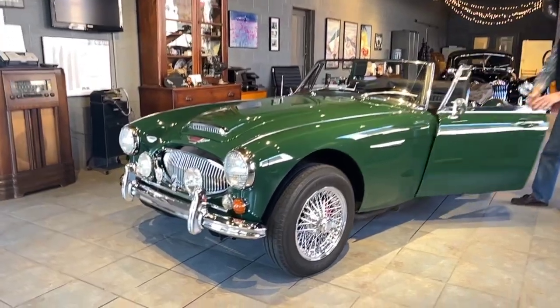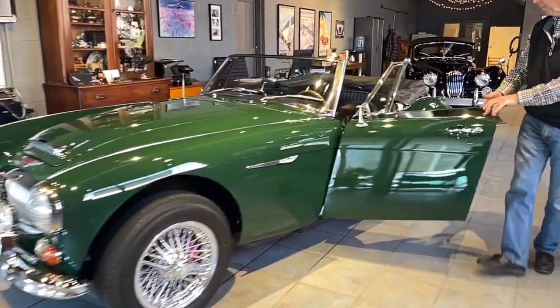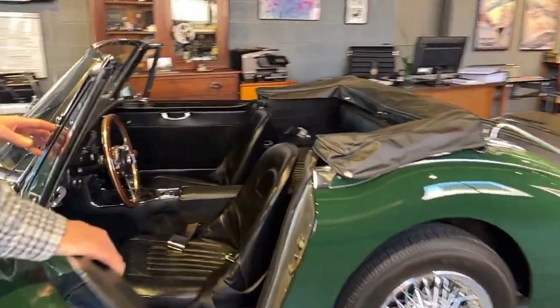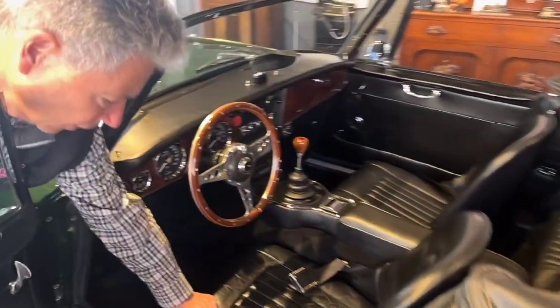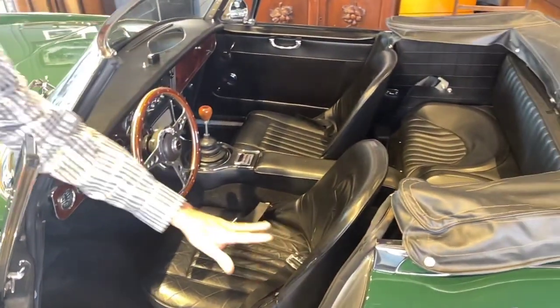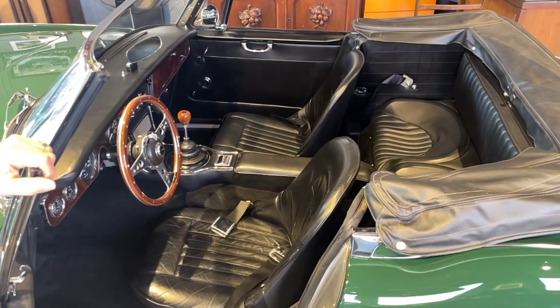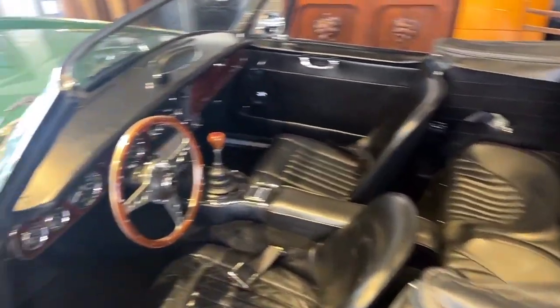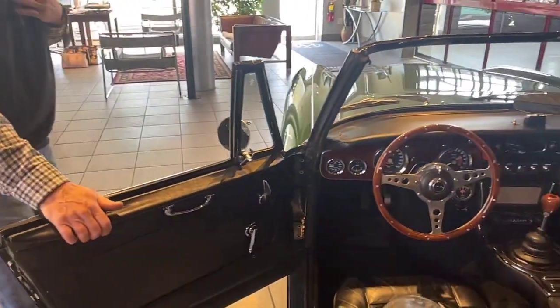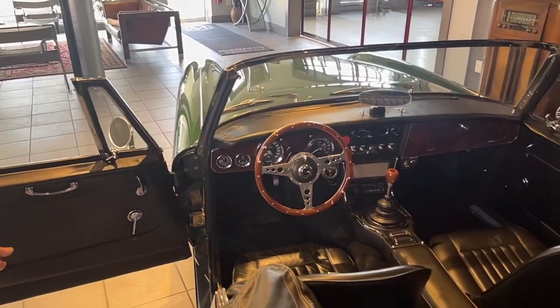I want to come over here and take a look at the interior. It does have a leather interior. The leather's in beautiful condition. Very soft, supple. It is all leather, it's not vinyl. It's held up very well. I don't think it's original. I think it's been replaced somewhere in the car's life, but I could be wrong. It could be original. Has a replacement Moto-Lita steering wheel. It's a little small. Personally, I'd like one a little larger, but that's what the car has.